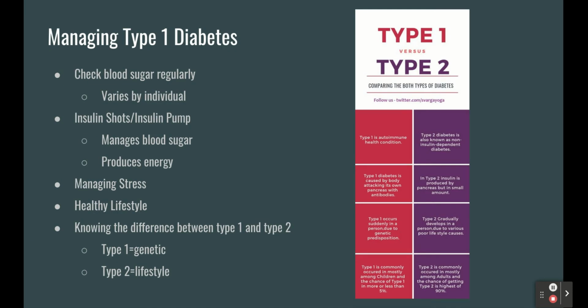When it comes to managing type 1 diabetes, it requires that you check your blood sugar regularly, and your healthcare provider will provide details on how often to check and the individual's target blood sugar level. This varies by person, so it's important that you check with your healthcare provider. Through the use of insulin shots and/or an insulin pump, you manage blood sugar levels and produce the energy that the body needs. The dosage is prescribed by healthcare providers, depending on the individual again.